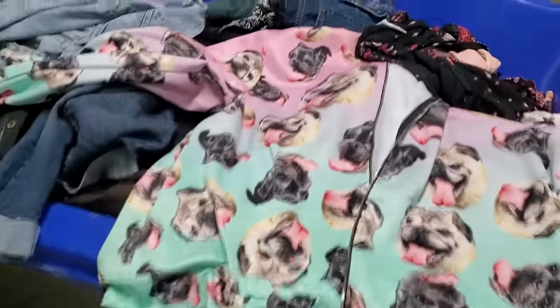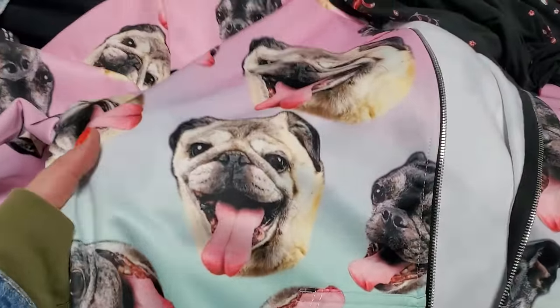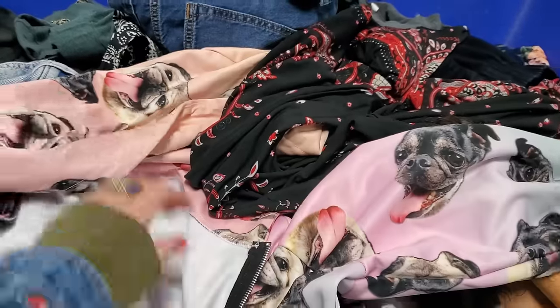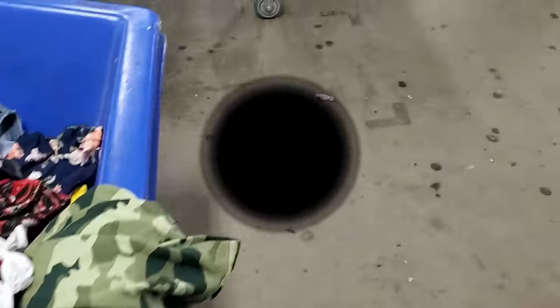Alright, I think this is just so funny, I have to show you. It's a sweatshirt covered in pugs. My sister has two pugs. She's like totally a pugs person. That is hilarious. Cute.